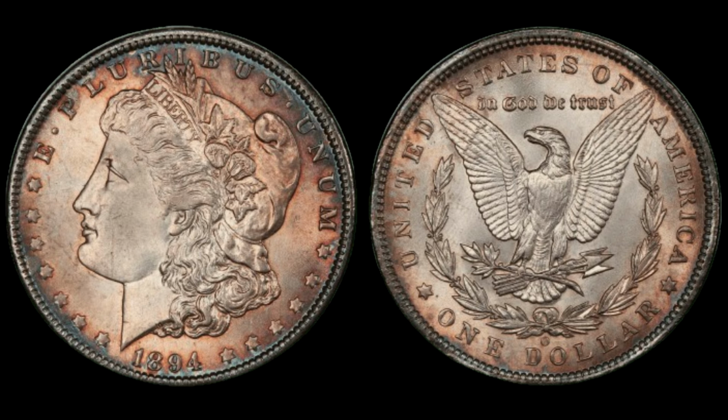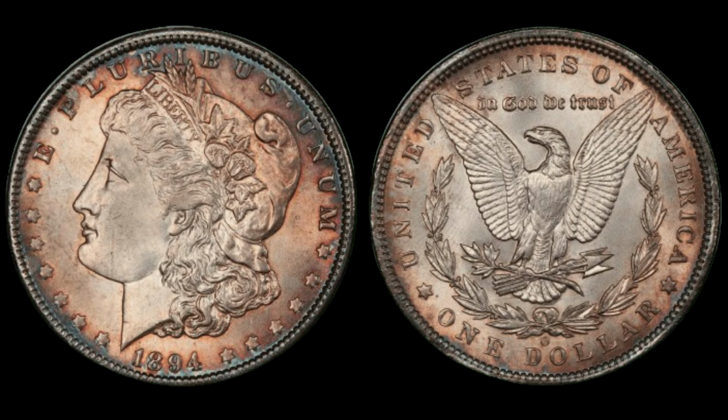Before we get into the nitty-gritty details, let's take a quick trip down memory lane. The 1894 Morgan Silver Dollar is a piece of American history. It was minted during a time of economic changes and growth in the United States. These coins are not only beautiful but also hold historical significance.